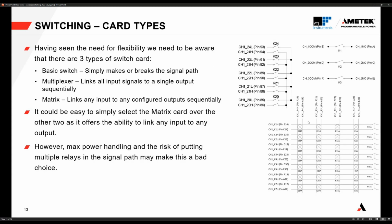And then the last type of configuration that we'll cover here is the matrix.